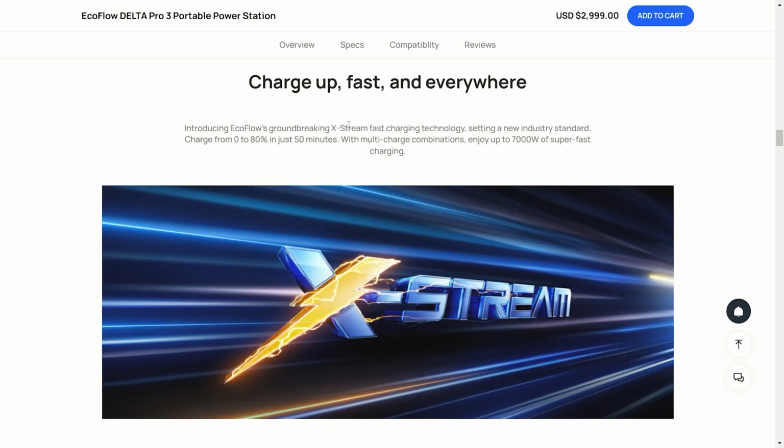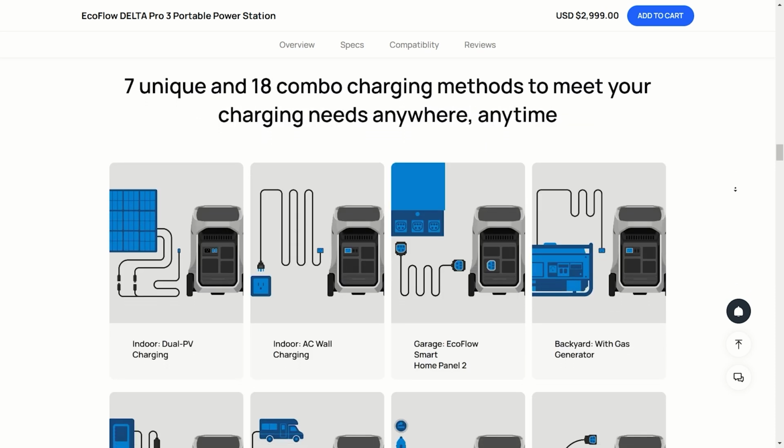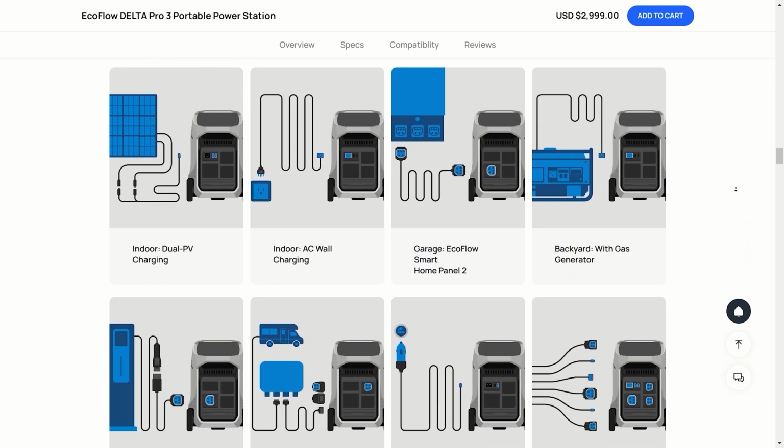Introducing EcoFlow's groundbreaking extreme fast charging technology. EcoFlow do charge super fast. You'll plug in the power unit, you can usually power these up in about an hour or faster. And look at this, 0 to 80% in just 50 minutes. With multi-charge combinations, enjoy up to 7,000 watts of super fast charging. So the Delta Pro 3 does have a lot of different ways that you can charge this.